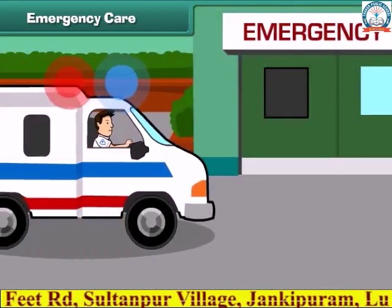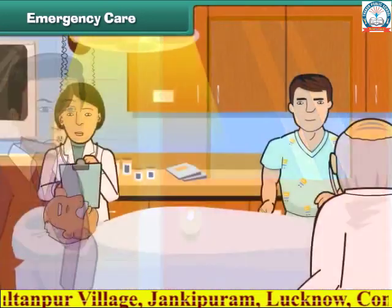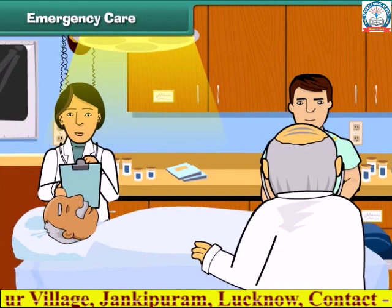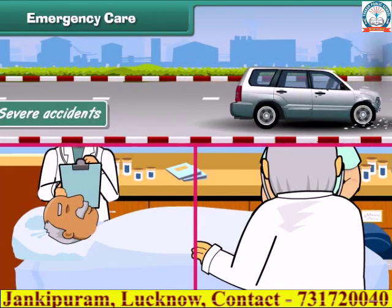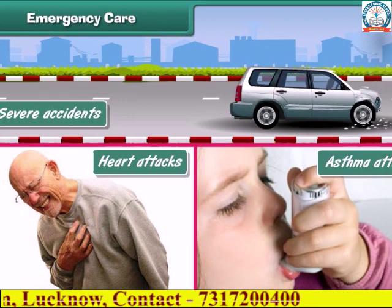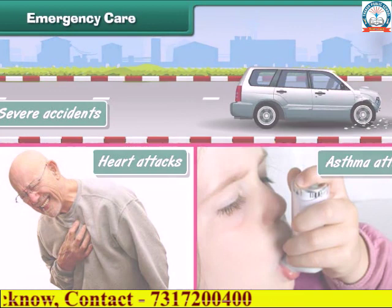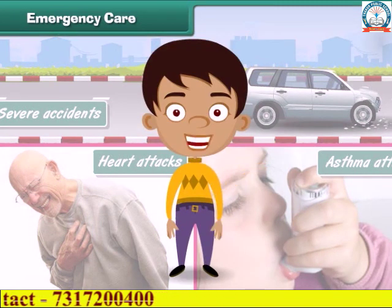Any immediate care that a patient requires in order to save his life or prevent a permanent injury is called emergency care. Severe accidents, heart attacks, asthma attacks, etc. require emergency care. Let us now learn some home remedies that can be used to treat small injuries.